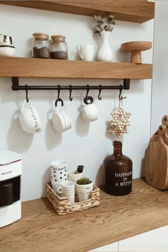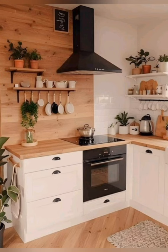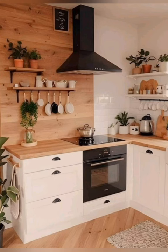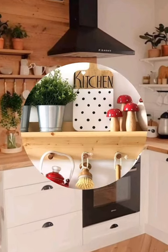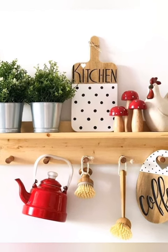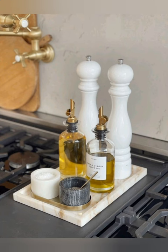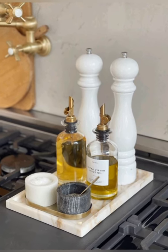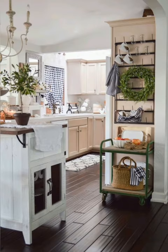Group similar items together, such as baking supplies, spices, or canned goods. Use bins, baskets, or containers to keep these groups organized and accessible. Utilize drawer dividers. Use drawer dividers to organize utensils, silverware, or kitchen gadgets. This prevents clutter and makes it easier to find what you need.